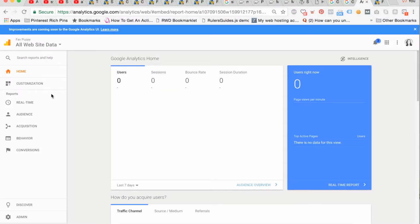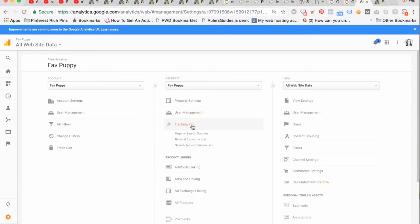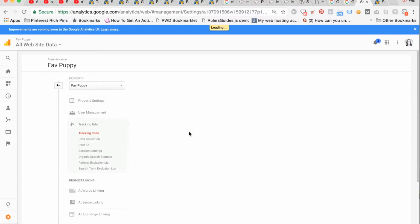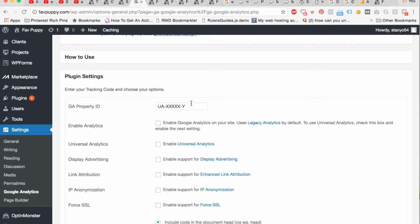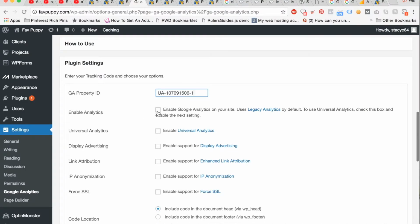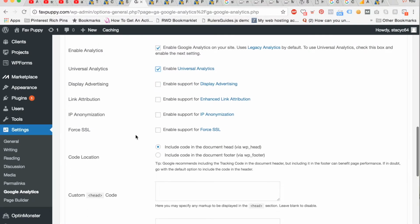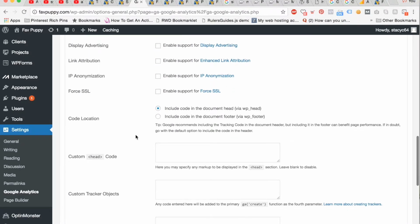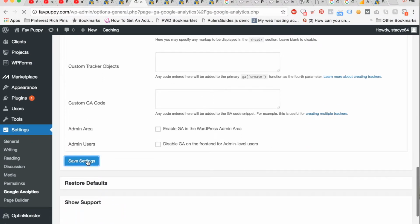So now remember that tracking ID. You can go to Admin if you lost it, and I'll show you how to get there. Then click Tracking Info, and then click Tracking Code. So there's the tracking ID that we want. We're going to copy that, head back over to the GA Property ID section, and paste that tracking ID right there, and then click Enable Analytics and Enable Universal Analytics. And then you want to save your settings.